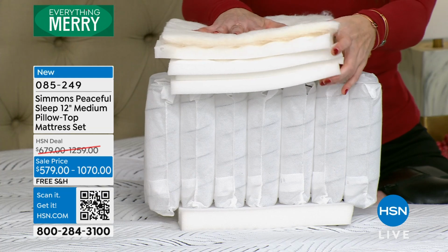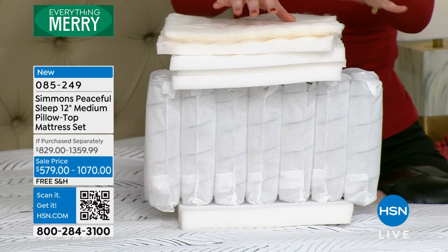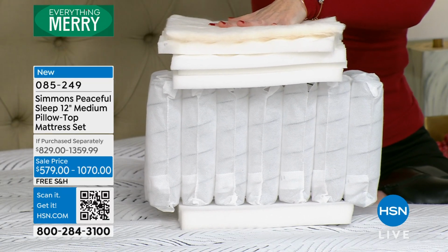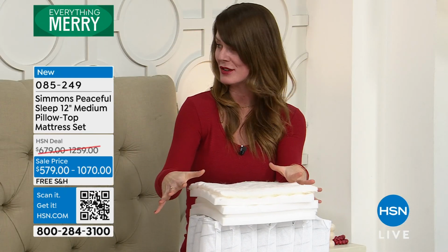Now these aren't super duper crazy soft. What I love, the top 2 layers are on the softer side, but they gradually get firmer. And it's kind of like an elevator effect. If you've ever taken an elevator building from the top floor and then you go to the bottom floor and you have that little level of cushion, that's how I like to say this mattress is designed.